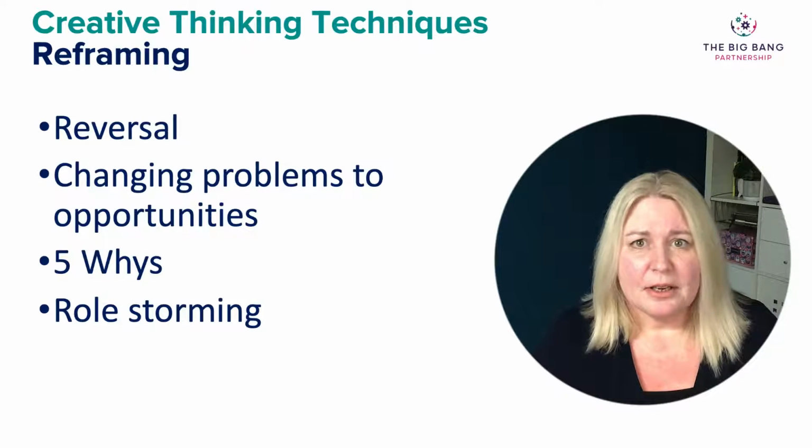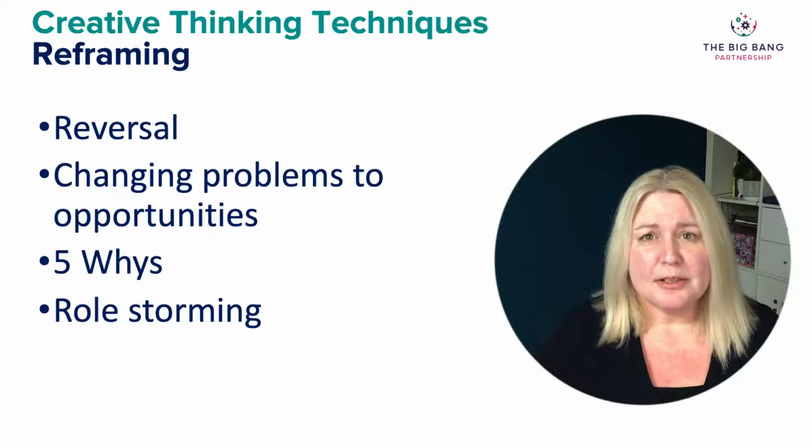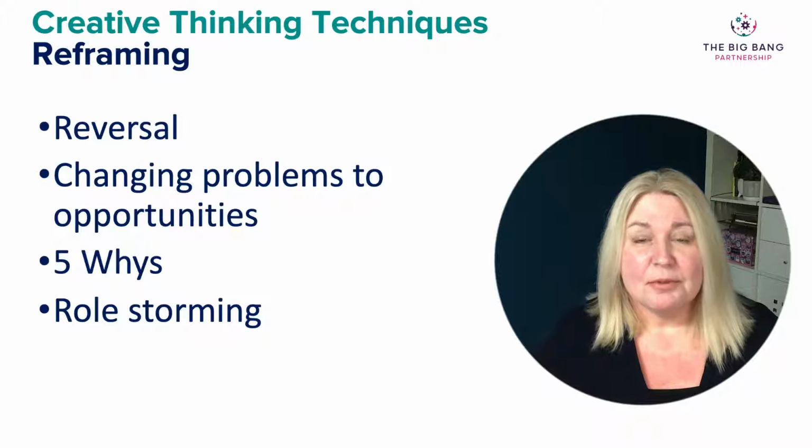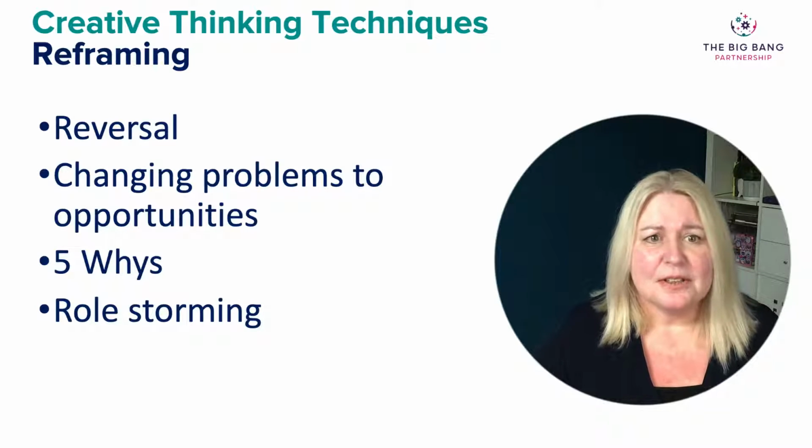And role storming as well is a form of reframing, where you can get people to brainstorm, but get people to brainstorm from somebody else's perspective. It could be from the customer's perspective, or a certain type of stakeholder, or from a certain location, those sorts of things. So different ways of coming at a challenge or an opportunity.